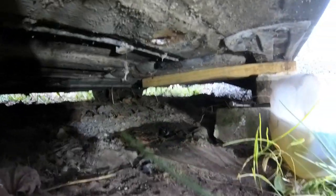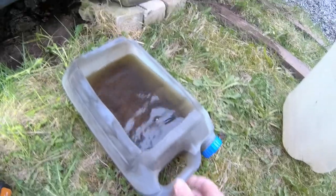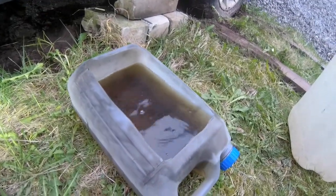Seems that moving it broke that gas tank line. Seven-year-old gasoline. Yummy.